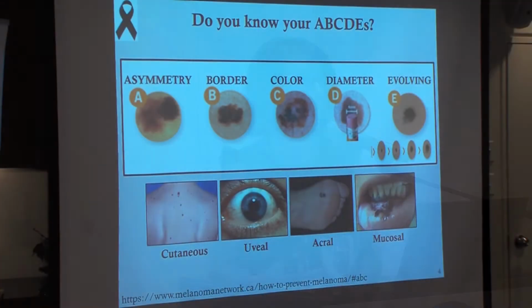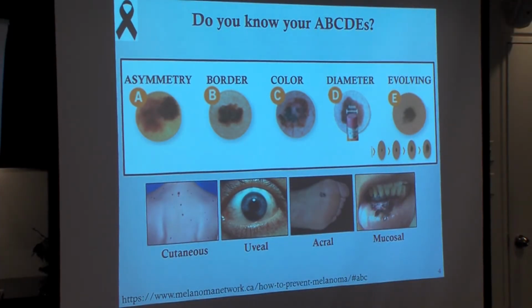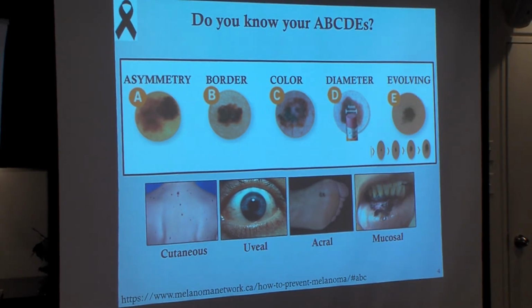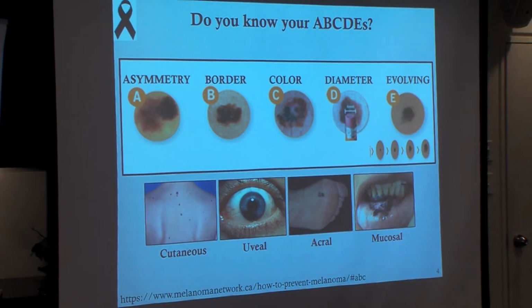Having said this, that melanoma can be extremely deadly, it's also highly preventable. So there's a high survival rate for patients diagnosed with melanoma if the disease is caught early, as Ned alluded to in her introduction. And so I always include, when I give a scientific lecture on melanoma, the ABCDEs of recognizing melanoma.